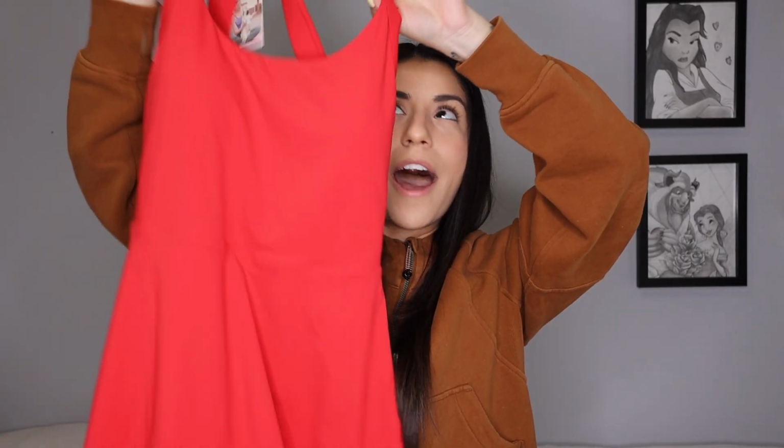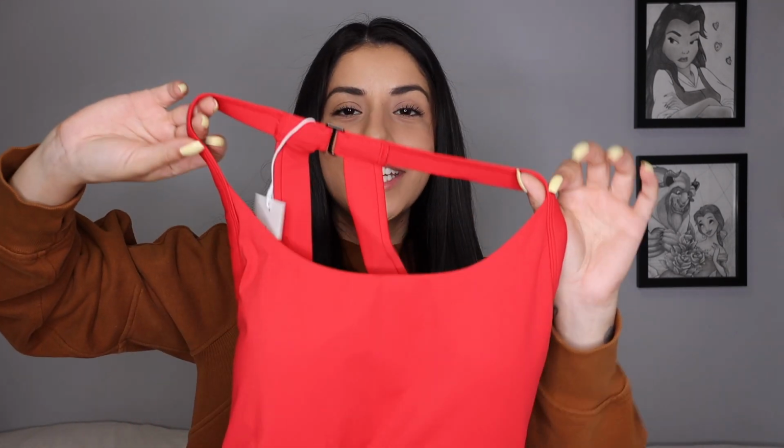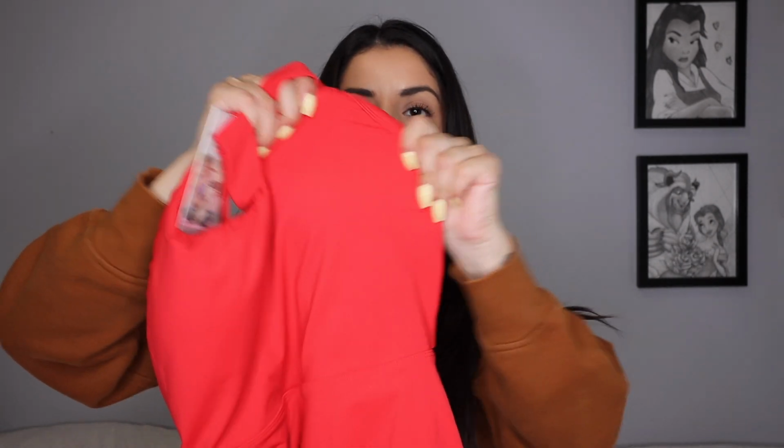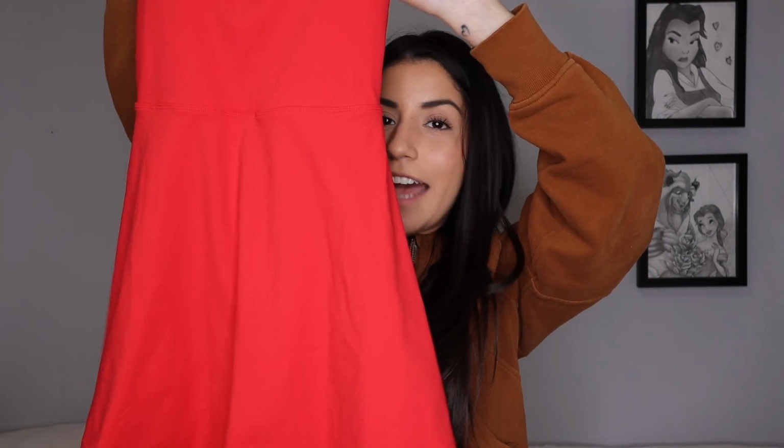It looks familiar when you see it if you've seen my other ones. First of all, how stunning is this color? Red is my favorite color, and this red is just perfect. It's stunning, it's beautiful, it's bright, absolutely love it. And then the material is also phenomenal, stretchy but still holds you in, and the detail is absolutely amazing.